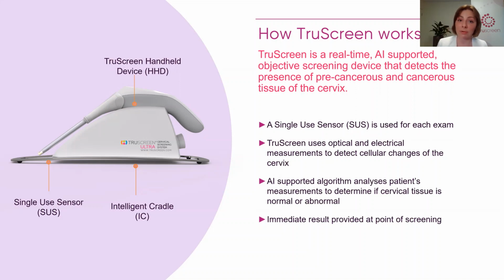At each screening test, the TruScreen handheld device releases electrical and optical impulses, then reads them back, and with the help of an artificial intelligence enabled system processes them to detect if cervical tissue is normal or abnormal. And an immediate result is available for the healthcare professional and the patient.